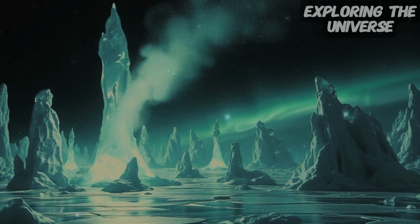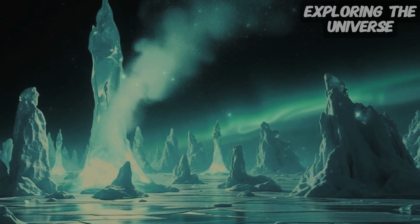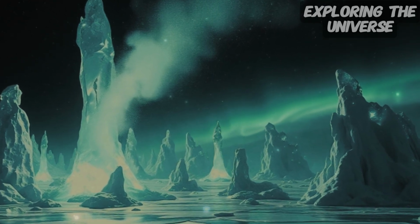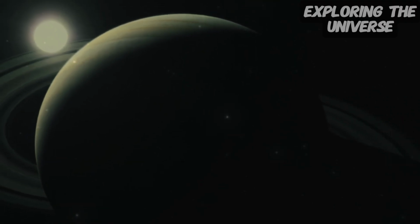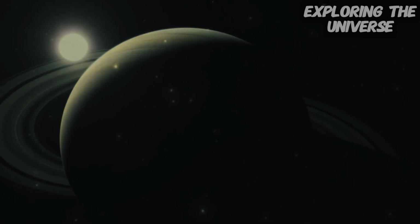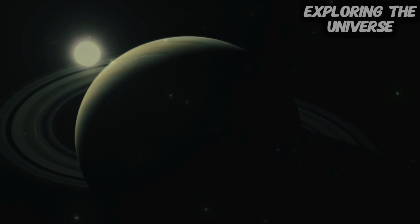One of the most striking features of Enceladus is its brilliant white surface. This celestial body holds the distinction of being the most reflective object in our entire solar system, with an astonishing ability to reflect 99% of all sunlight that reaches it.